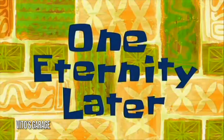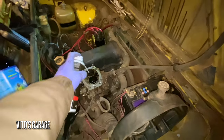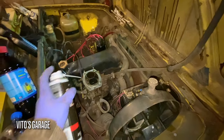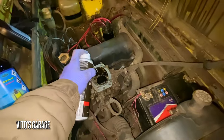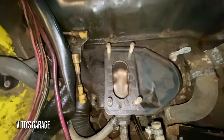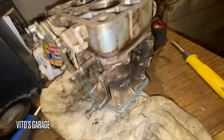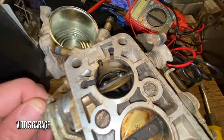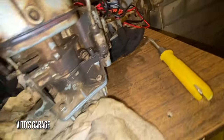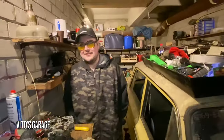One eternity later. Yeah, it definitely is cleaning up a little bit here and there. Gotta clean it some more. That's not bad. Whoa! Yeah, that's awesome. Yeah.